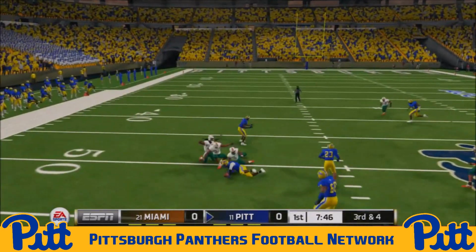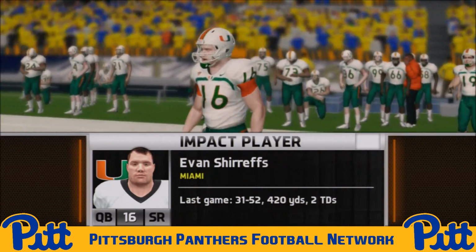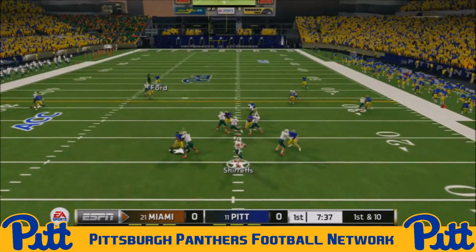He looks, he's got a man. That is Jake Keys. He can't hold on to the football through the contact, and so Pitt will have to punt the ball away on their opening possession, allowing Evan Shariffs, the senior quarterback for the Miami Hurricanes, to take over and see what this explosive Miami offense can do.